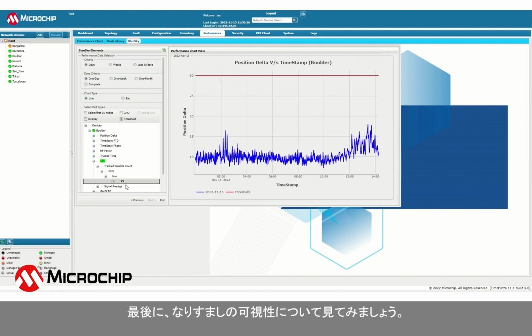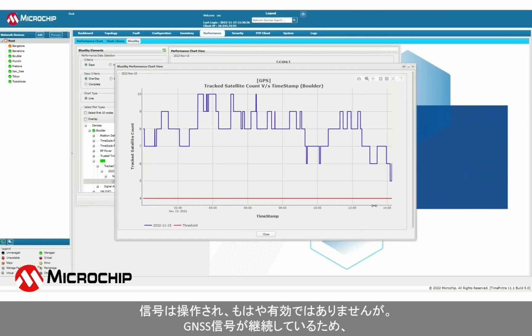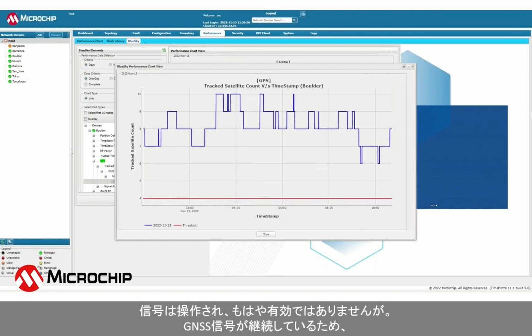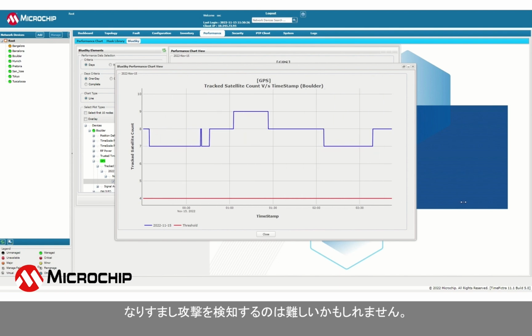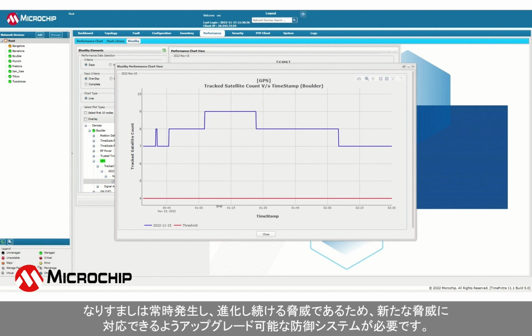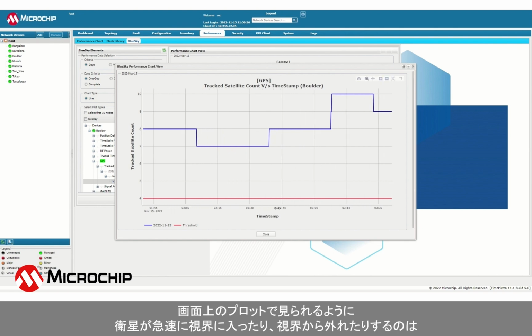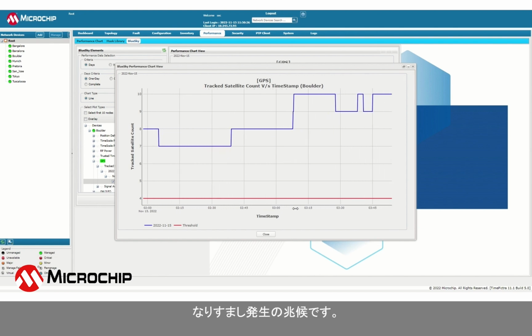Finally, let's take a look into the visibility of spoofing. Although the signal has been manipulated and is no longer valid, spoofing attacks can be difficult to detect since there is still a GNSS signal. Spoofing is an ever-ongoing and evolving threat that requires a defense system that can be upgraded to meet new and emerging threats. Satellites coming into view or going out of view very rapidly is one sign that spoofing could be occurring.